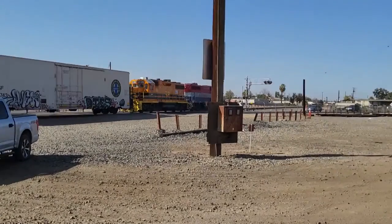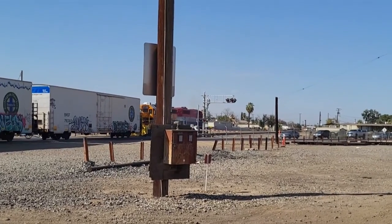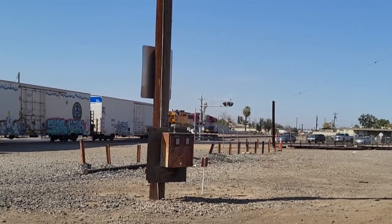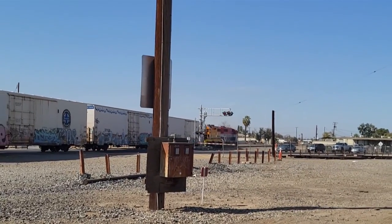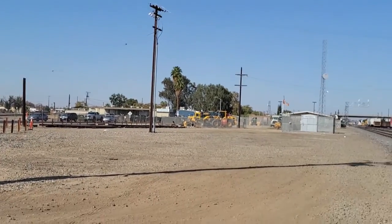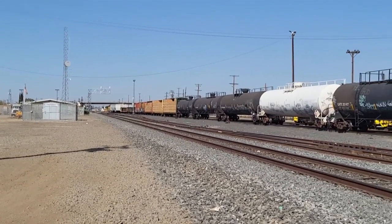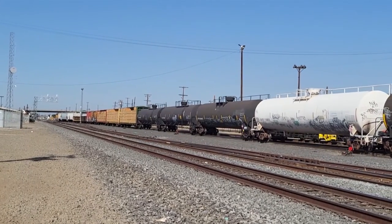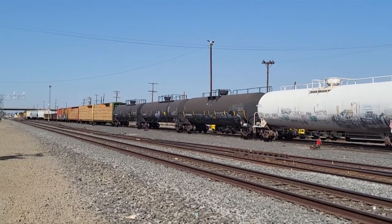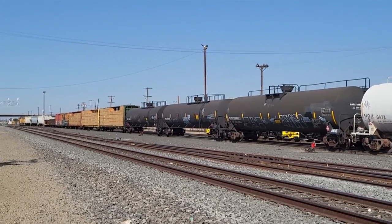Sumner Street has all the other crossings through downtown and East Bakersfield on the BNSF are no horn zones. So if you're driving through downtown Bakersfield, always be aware that the entire length of downtown is a no horn zone. Once they get past the yard, there are a few crossings out on the other side of town and those are horn zones.